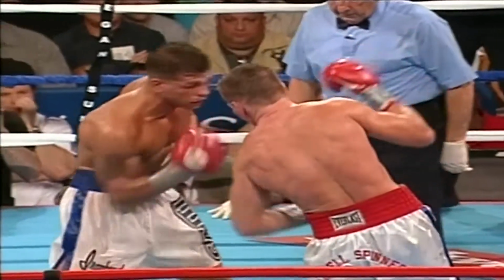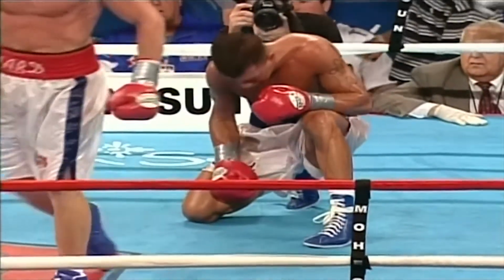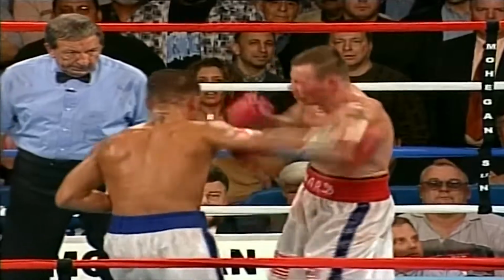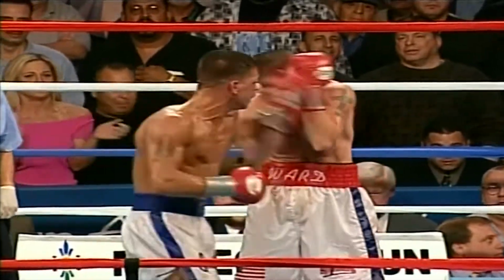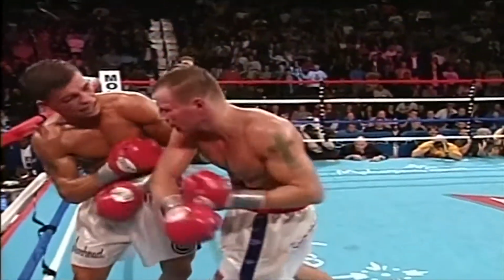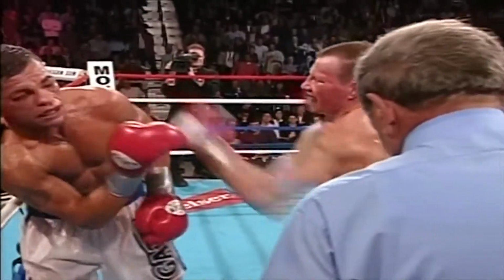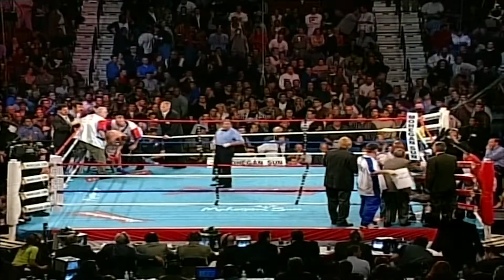Micky Ward, right here, said he would retire if he loses this fight. You see, Gatti got hurt with the body shot, and that did more damage. Now he's coming back. From the way Gatti went back to the corner, in most conditions this fight would have been stopped right here. He may have more fighting left in him.